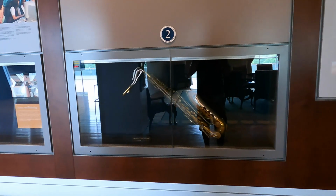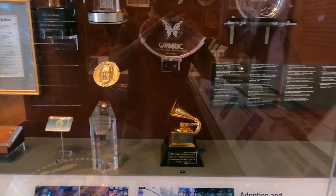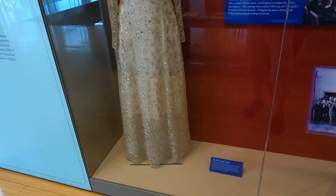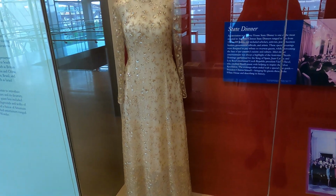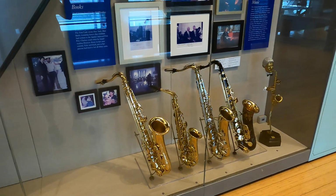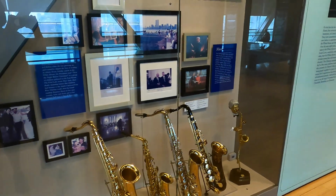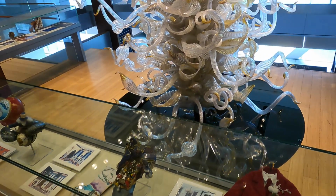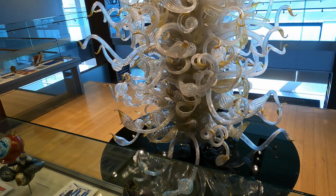The upper floor houses cases of memorabilia from his life, starting with his childhood and ending in his presidency. For example, the gown worn by Hillary at a state dinner is on display here, as well as a collection of the saxophones he played. This glass sculpture by the artist Chihuly was given to the president and was on display at the White House during his presidency.